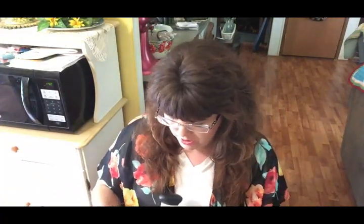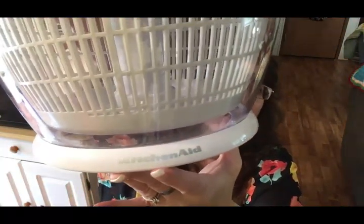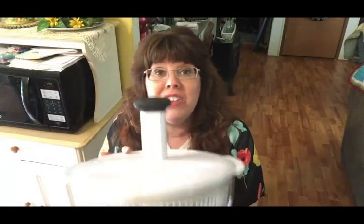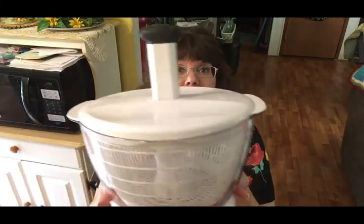And it is, let me see, where did I see? There it is. And it is the KitchenAid brand. And this is actually the style and size of a salad spinner that I wanted. I purchased the one I have not that long ago, maybe a little over a year ago. And I couldn't find anything like this that wasn't horribly expensive. And so that's the one I have, I settled for. And it works fine.